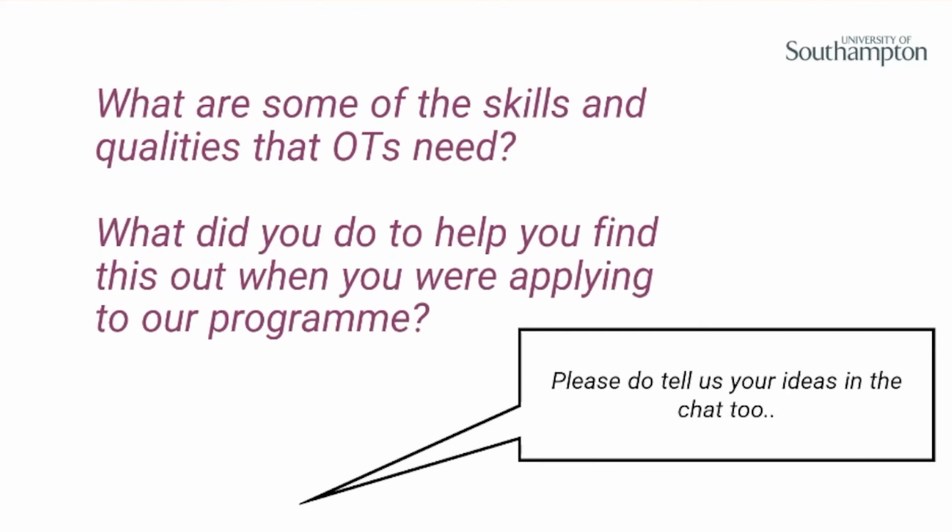Absolutely. So it's a real range of skills, isn't it, that we need to draw on, not just in terms of those actual clinical skills, but lots of other skills that enable us to do our job, working and enabling the people that we're working with and our colleagues as well, isn't there? So it makes really exciting opportunities and exciting times.